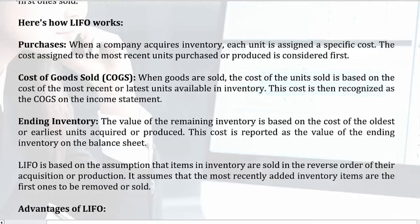Purchases. When a company acquires inventory, each unit is assigned a specific cost. The cost assigned to the most recent units purchased or produced is considered first.